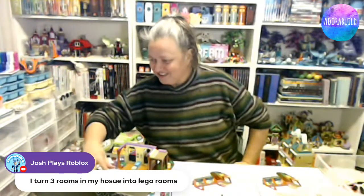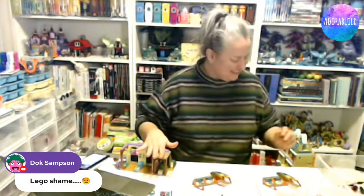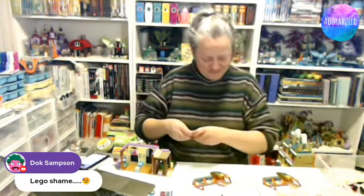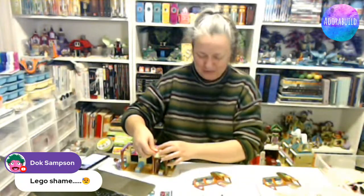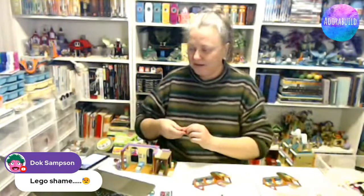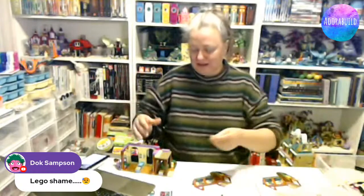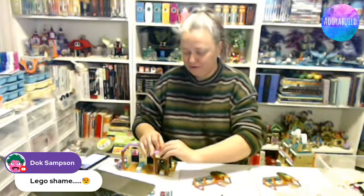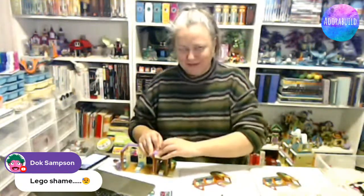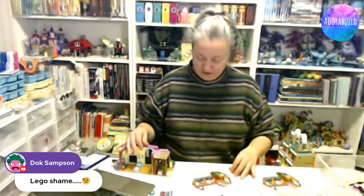Oh, dear, Lego shame. I know, it's funny, isn't it? It is funny that so many people love Lego as a hobby, but then it gets a bit awkward and embarrassing. And I do think that's one of the nice things about Lego Masters, that it has been able to dispel the myth that you stop building Lego when you turn a certain age. I don't know how that was supposed to work.